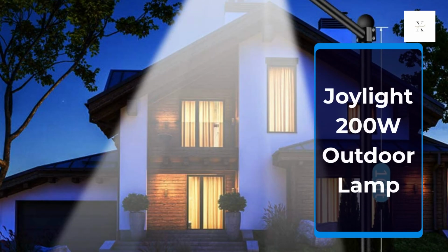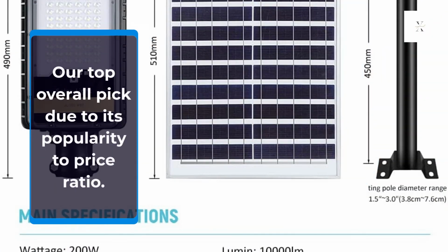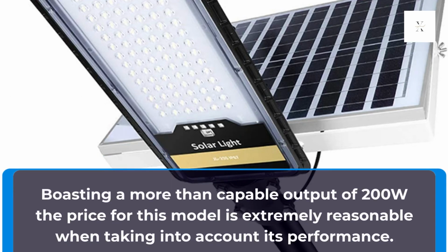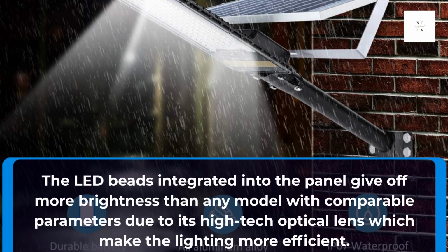Joylight 200 watts Outdoor Lamp. Our top overall pick due to its popularity to price ratio. Boasting a more than capable output of 200 watts, the price for this model is extremely reasonable when taking into account its performance. The LED beads integrated into the panel give off more brightness than any model with comparable parameters due to its high-tech optical lens, which makes the lighting more efficient.